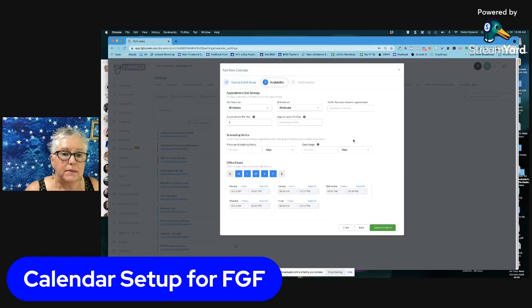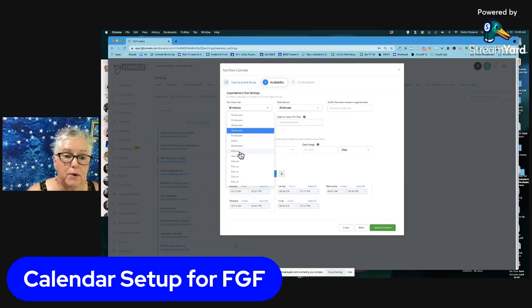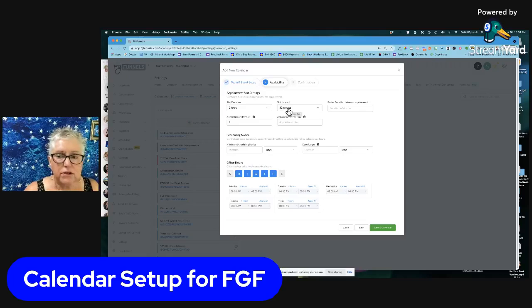All right. So I'm jumping ahead here a little bit. So on the slot duration, because this really is like a 90-minute to a 2-hour appointment. In this instance, I'm going to go ahead and just call it a 2-hour appointment. Slot intervals, what that means is how do you want the appointment to show up on every half hour, like openings? So 9 o'clock, 9:30, 10, 10:30.